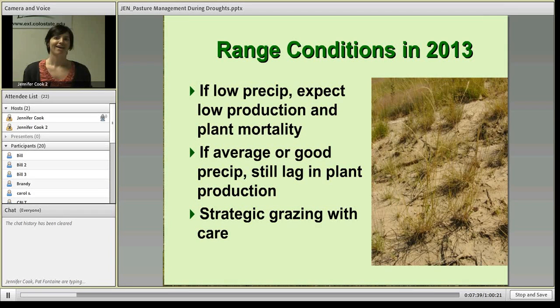If we get low amounts of precipitation, we can expect low production again this year, probably maybe even lower than last year, and then maybe even start seeing some plant mortality depending on how heavily grazed our grasses were before and during the drought. Plant death can occur, depending on the severity or the persistence of a drought during the time that the plants are in their growing window, and we'll talk about growing windows, during the time that they really need the water in order to grow. Very young and very old plants are obviously the most vulnerable and the most susceptible to dieback.